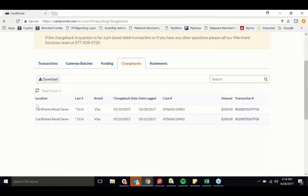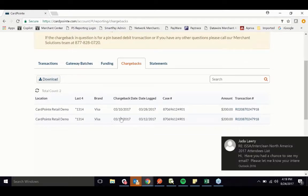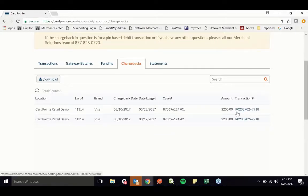We will report the chargeback as soon as it happens. We'll provide all the information we can: the last four, the card type, the date the transaction was run, as well as the date the chargeback was logged, the case number, and the original transaction ID. So this way, at least merchants can be a little bit more proactive in addressing those chargebacks.